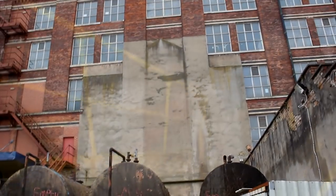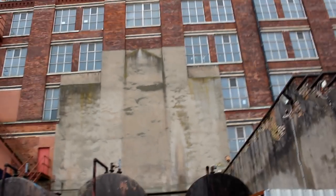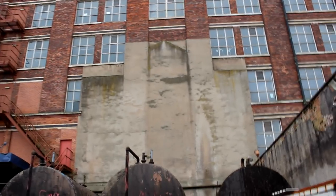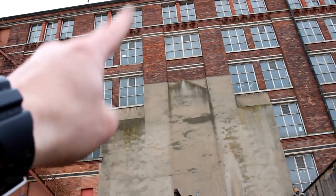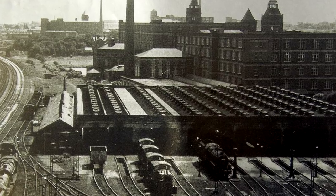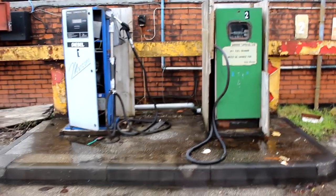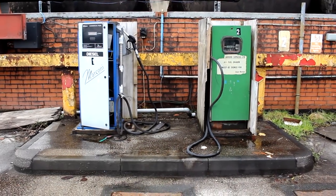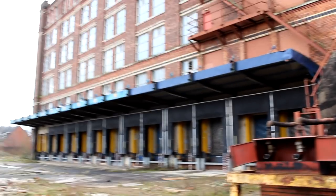I was wondering what that was. Yeah, maybe there was another section that jutted out and covered these containers or something. Let us know if you know what that was, guys. No idea. It's been sealed off. If you look at the top there where that triangle is, there's been a roof there at some point sticking out. Definitely. But look, you can see the old pumps here, guys. Mint. They probably housed these tanks back in the day, or something similar.